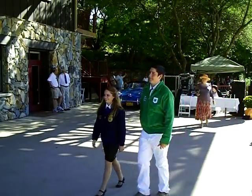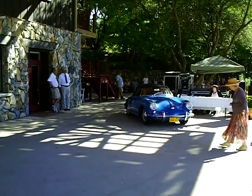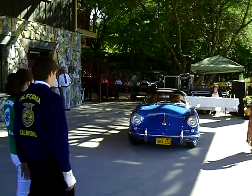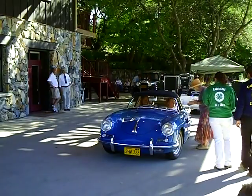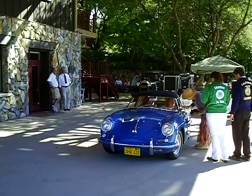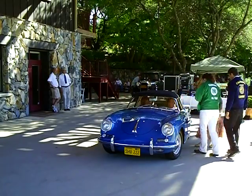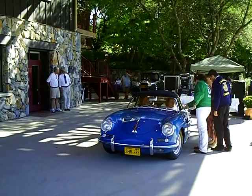And in our post-war European coach-built automobiles, David and Sandra Rossiter again from Folsom, California with a 1960 Porsche Model 356B Drauz body roadster. Very unusual car. Individual German coach builder Drauz, D-R-A-U-Z. Very, very rare car.